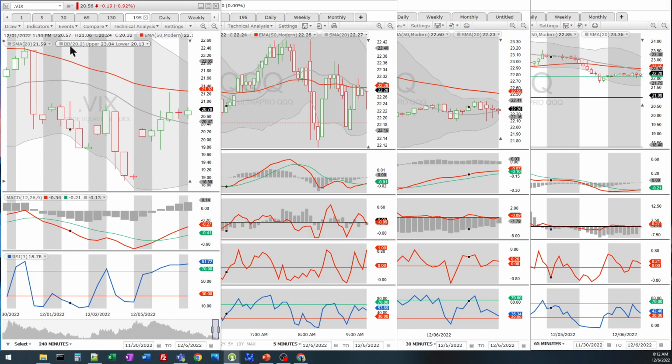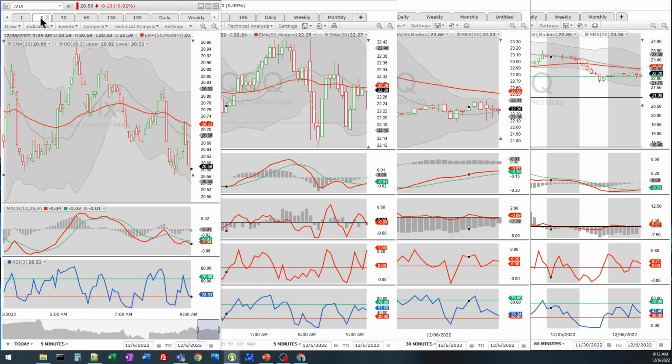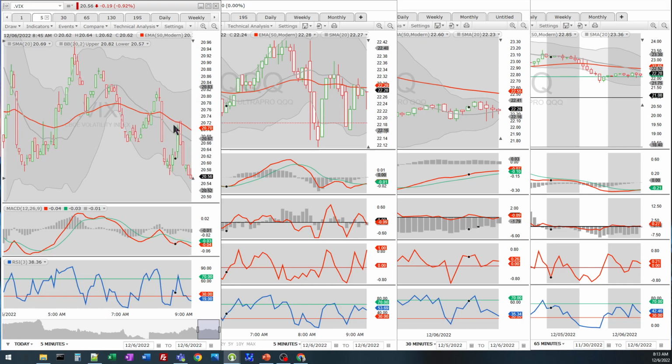Now, I want to show you something. Okay, this is the 5-minute chart, just kind of going backwards now. See that? That's not strength, guys. Look at that. Down. Oh, now it's up. Oh, now it's failed the back test. Now it's up. Failed the back test. Oh, now it's actually under its EMA right now, as we speak, real time, 9:13 a.m. Eastern time. It's under the EMA 50. See that? That's not strength, guys. That's not building strength.